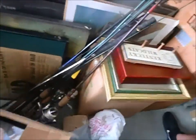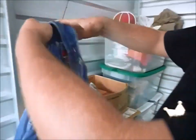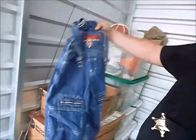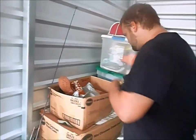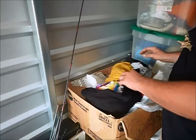Oh, wow, look. Little kids, these are money right here. Oshkosh B'gosh. Little kids, Harley Davidson overalls. Oh, wow. Man, those with the patches. If I could fit in them, I would wear them. Dude, this is an easy $30 to $50 all day. That's nice, man. Oh, wow. These look like pretty darn good clothing.